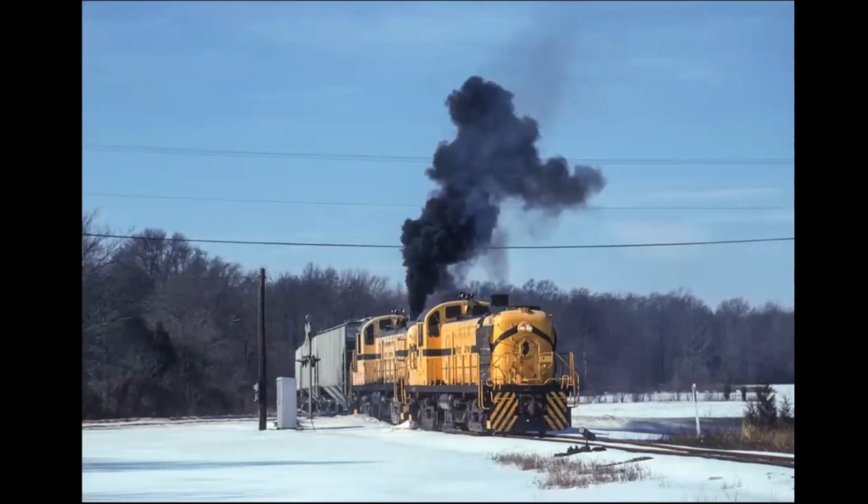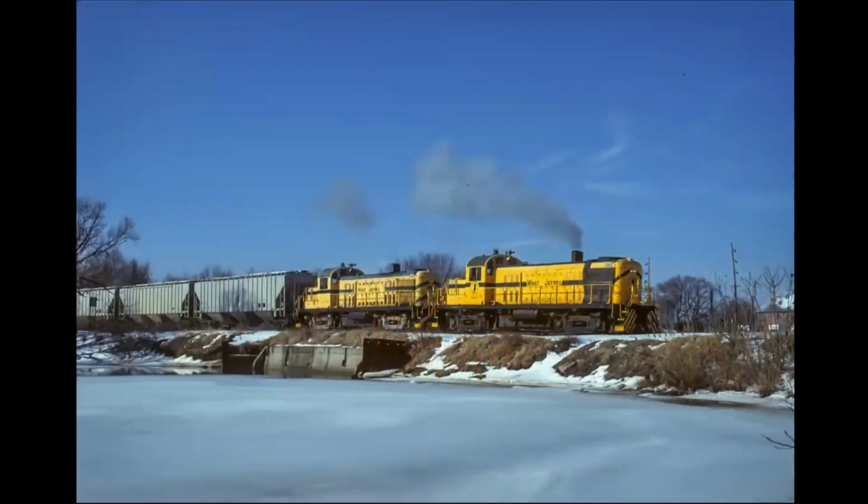Same location without a wrecked truck. This is West Jersey Railroad, a couple of Alcos heading from Salem to Woodstown. And now we're in Salem. A couple of Alcos on the causeway coming into Salem Yard.